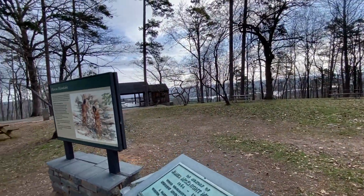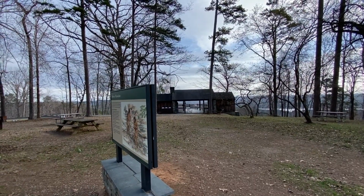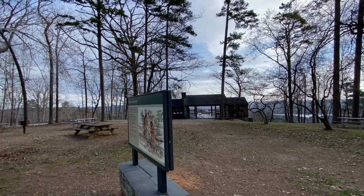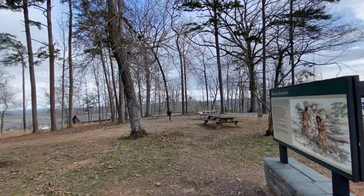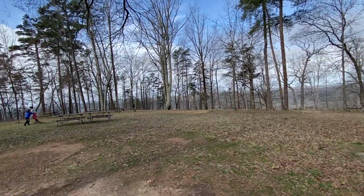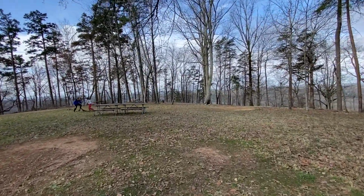There's a little viewing building over there. I'm not going to go over there and film off of it. The wind's blowing right toward me, so that'll just mess the sound up. But that's where a lot of people like to go. There's that parking lot right over there with the bathrooms. All right, we're going to head back down. We're going to find that trail and get started.